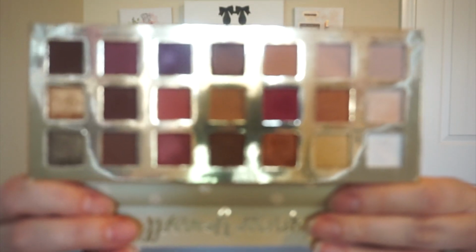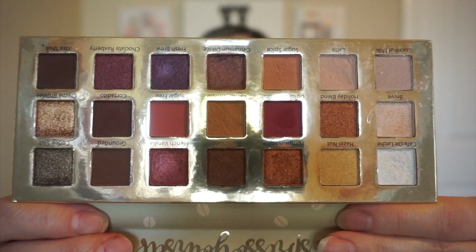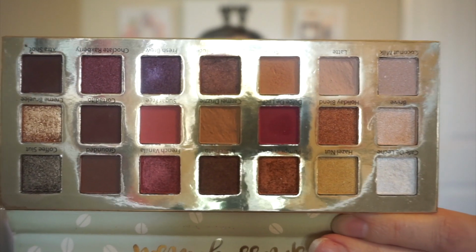Okay, this is a Beauty Creations Espresso Yourself. And Beauty Creations does have some nice formulas, but I don't find that I've reached for this very often. I did do a look maybe in the earlier parts of the year with this palette, and I did create a really pretty look. They do have some really nice formulas, and they're buttery when you go to touch them. I just don't reach for it. I want to pass it on to somebody that can get good use and enjoy it.